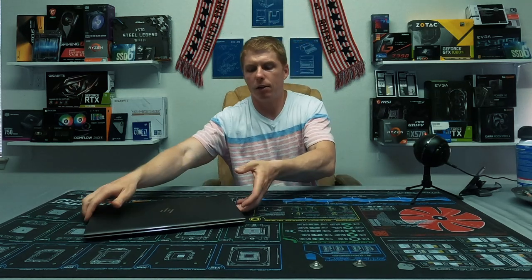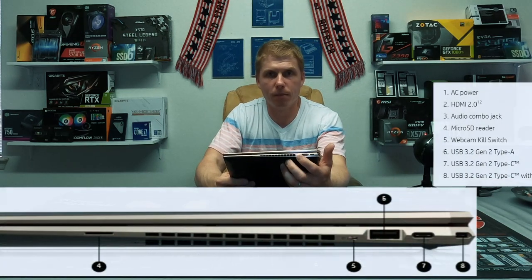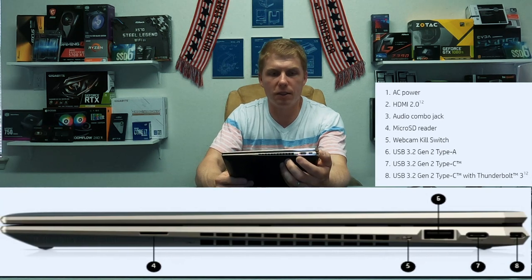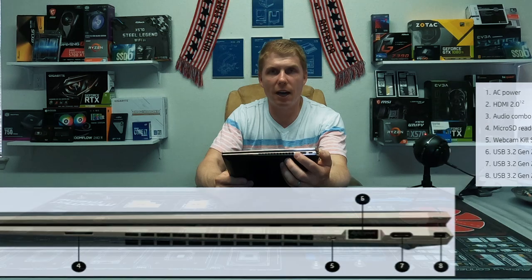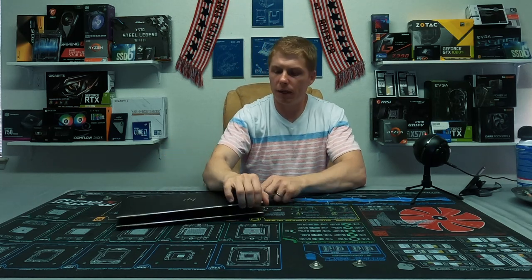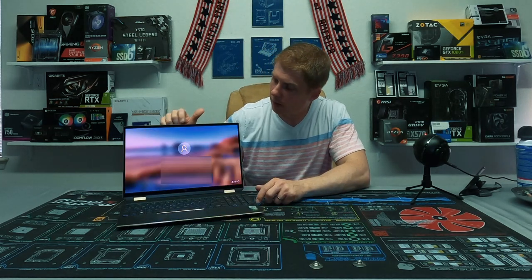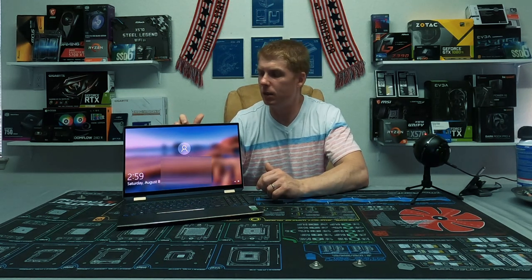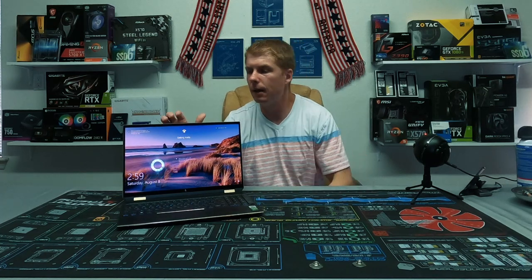Oh, I think I also forgot to mention one of the nice features it does have: this little webcam kill switch, which basically kills it at the hardware level. So it doesn't just put a slide over your webcam, it'll actually kill it. So that's a nice security feature there. And then going into that, it does have the webcam, which the Zephyrus G14 did not have, which isn't a make or break, but it's nice to have. And it's not a great camera. I think it's 720p, but it's a camera. And if you're in a pinch, that's nice to have.